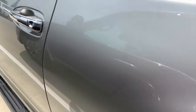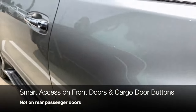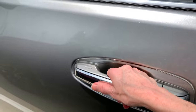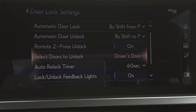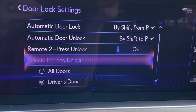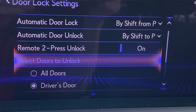Keep in mind that the rear doors on the GX do not have smart access, only the driver's door and the front passenger door. That means that when you go to unlock, just by putting your hand in the door handle, you might want to take advantage of the customized settings to allow all doors on the GX to unlock when you put your hand in the driver's door handle while you have the smart key on you. I'll show you how to customize that feature when we go over the setup menu.